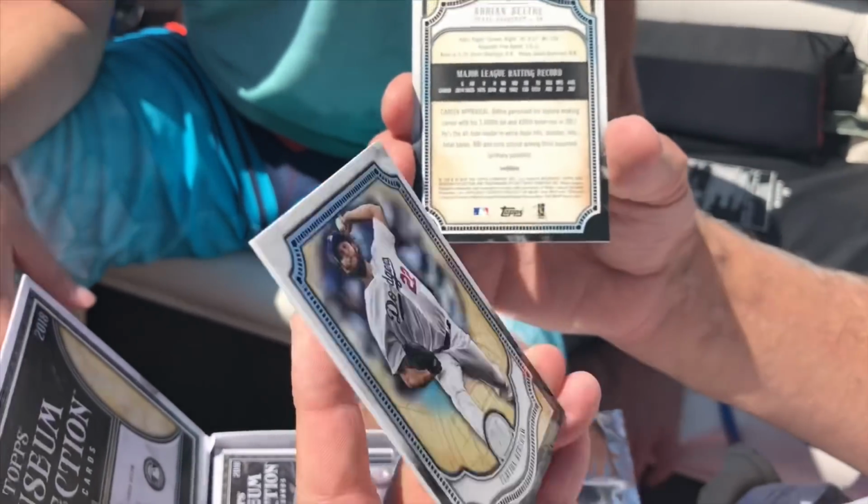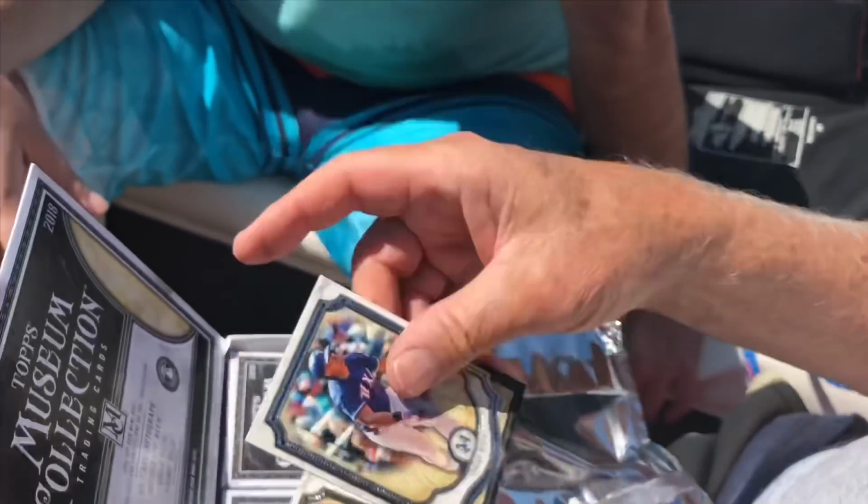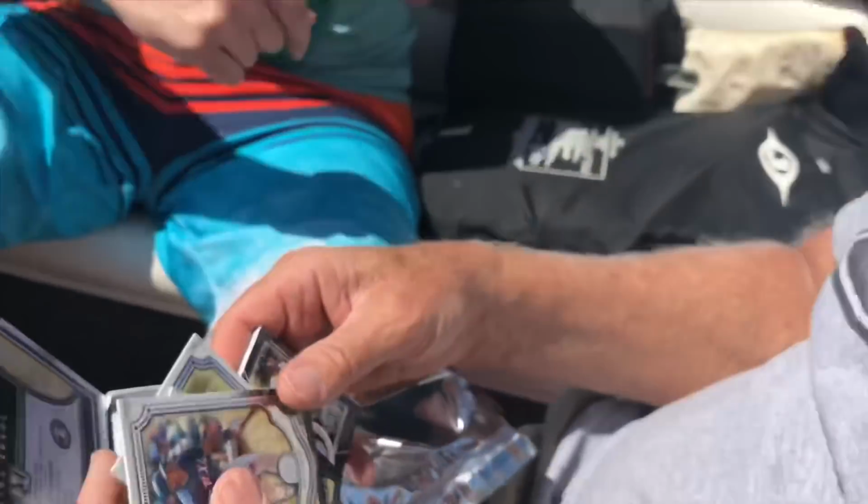Kershaw. Another star LA pitcher. Hey. That's a boy. And a Beltre. That's a good future Hall of Famer. Not bad. Decent pack. A couple of good cards in that one. Nice job, I think so.